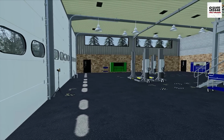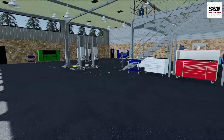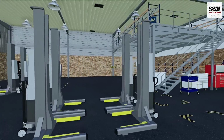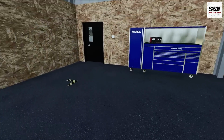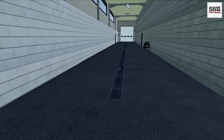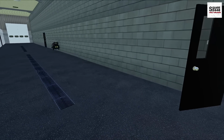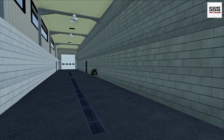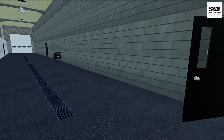We should be able to probably fit 4 if not 5 combines inside here, which is pretty big for us. I mean, this is a huge step here. We have storage for parts up top there. We have some pretty big equipment lifts, and around back, this is actually going to be storage for our equipment, because you guys know it, farmers take really good care of all their equipment, and they want everything kept indoors here. So we should be able to fit probably almost a dozen tractors or combines inside here.